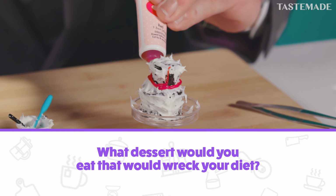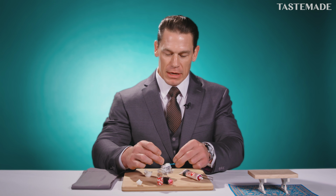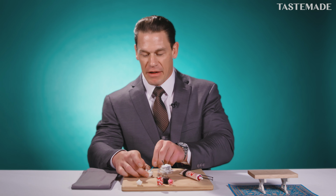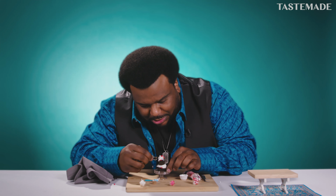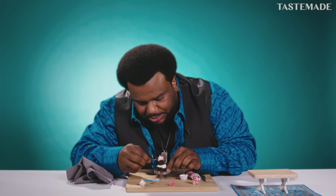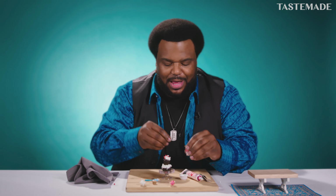So what other dessert would I wreck my diet for? Here's one that I like, that I've had over in the UK, and very rarely in the United States. It's called banoffee pie. I think I would wreck my diet for banoffee pie. What dessert would I wreck my diet for? Let's see. Like a good warm apple pie with some vanilla ice cream. Oh, don't tell my trainer.